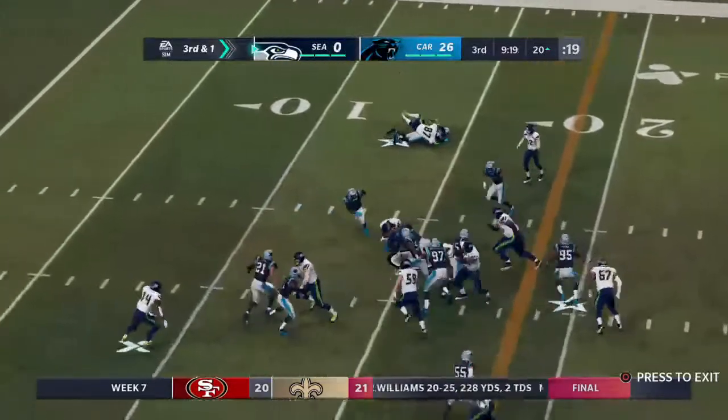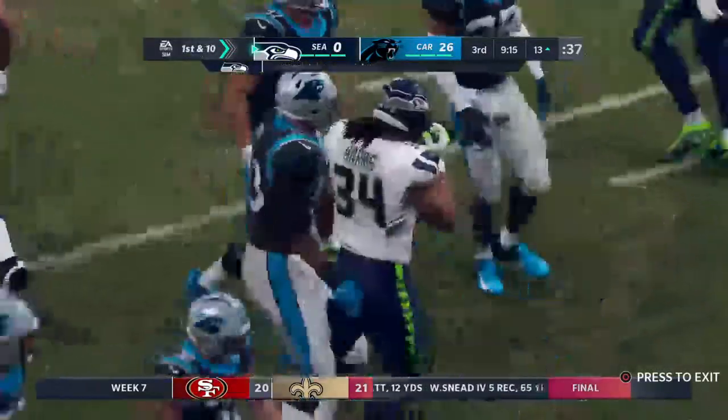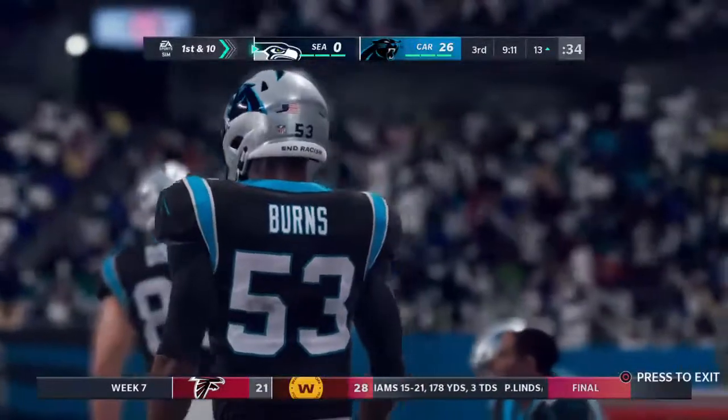From the shotgun now, here's an inside give. And he is going to have a Seahawks first down as they're able to convert by plenty there on 3rd and 1. They get 6 on the pickup there as the drive continues.